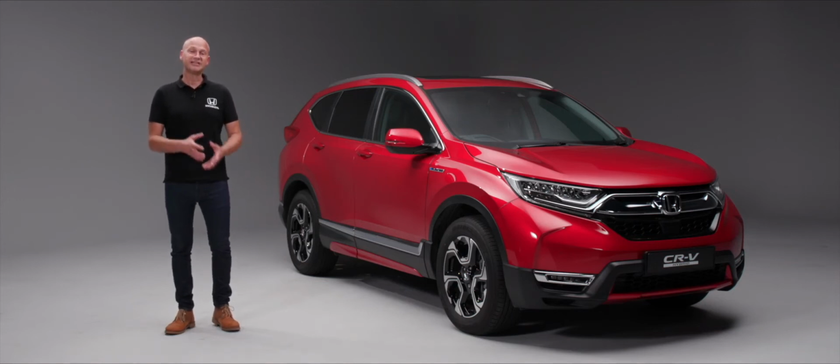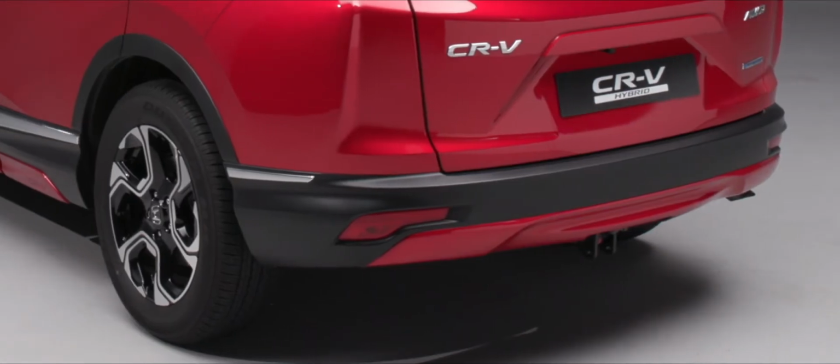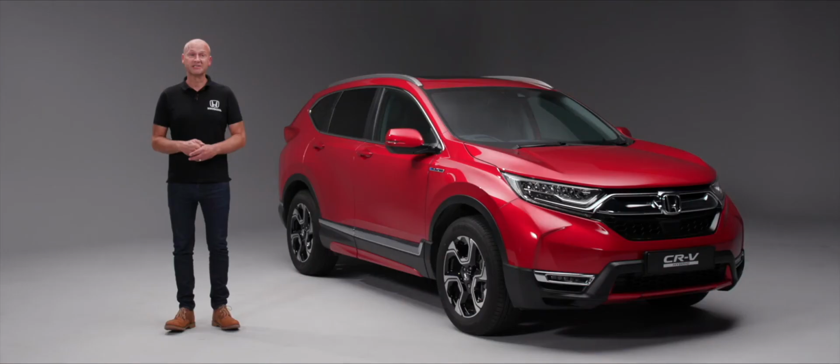But it's not just internally, we can carry lots of things on the outside of the vehicle as well. So for the very first time, we can now tow with a hybrid, which is fantastic news, and we can go up to 750 kilos of load on there. If you wanted to tow a little bit more than that, we can do up to 2,000 kilograms with our 1.5 litre turbo.